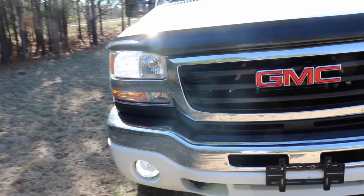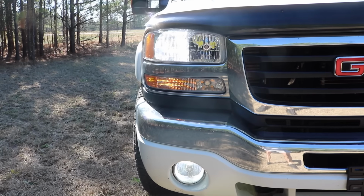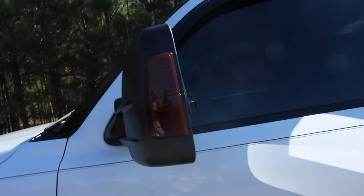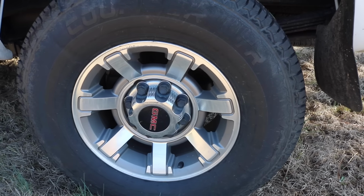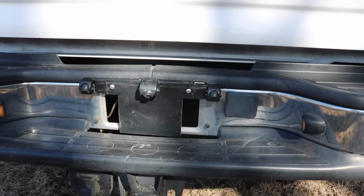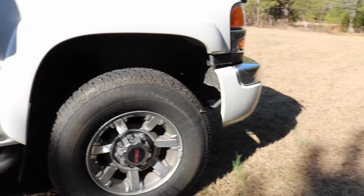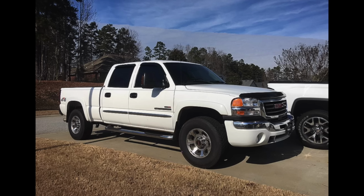Alright, first it has LED headlights or LED bulbs and LED fogs. Aftermarket tow mirrors. Kenwood double din. We have 22s. I think those are the Hummer H2 wheels. Backup camera. Yeah, that's it. It's really basic right now, but I'm going to be changing this up. Duramax diesel 2500. And that truck turned into this truck.